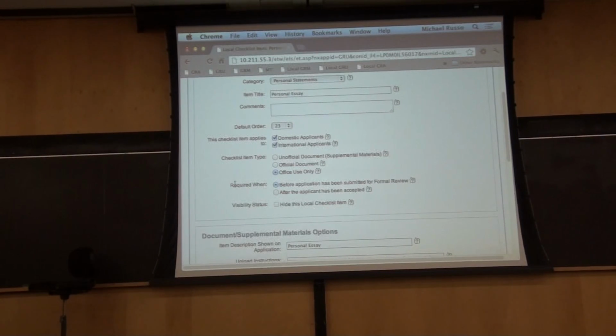And then we go down to this required when. Now, we actually haven't started enforcing this, but the rules are in place. If it's something that's required prior to formal review, and I'm going to leave this as an unofficial document, it's going to appear in the application. So if it's something you require, there's going to be a prompt on the application for them to upload it, and they will not be able to submit for formal review unless they've attached that document. Now, they could choose a picture of their brother or sister and upload that. There's no way for the system to really know until somebody goes in and looks, or most likely they might have selected the wrong document. If that happens, there are steps you can take to have them resubmit.